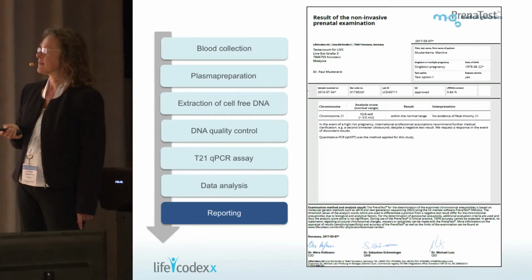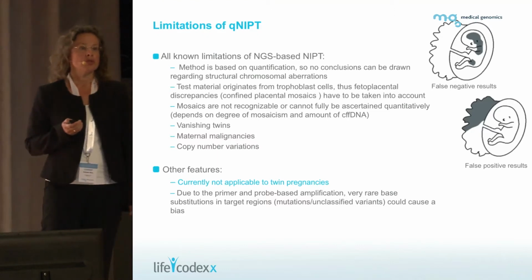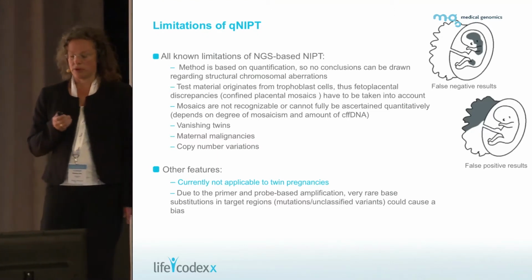So we should come to the limitation of qNIPT in general, and talk about the limitations of qNIPT.